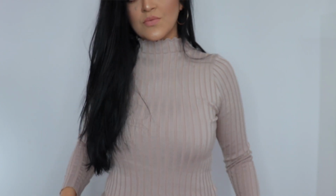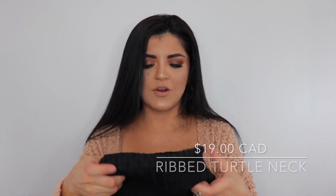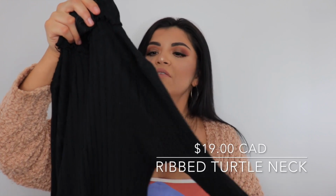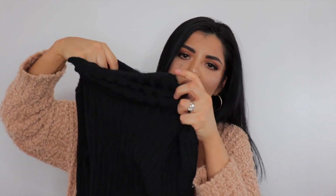And I also got the black version. Now this one isn't sewed as nicely. See here, you could see some of the thread wasn't tucked in. The neck goes a little bit higher on this one, so I have been folding it. But very comfortable. The black one is a little bit see-through, but you could just wear a black bra and you'll be good to go.